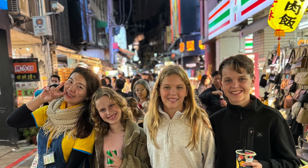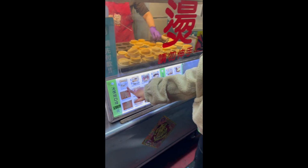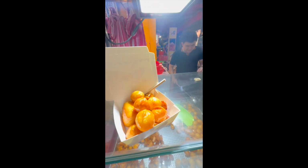If you're traveling with kids, begin your tour at 5 p.m. We came at 7 and it was just packed. The tour goes for 2 hours and there is a lot of walking. In fact, we didn't sit down once, so I would suggest bringing a stroller for little kids.